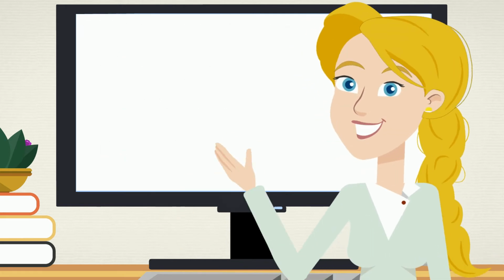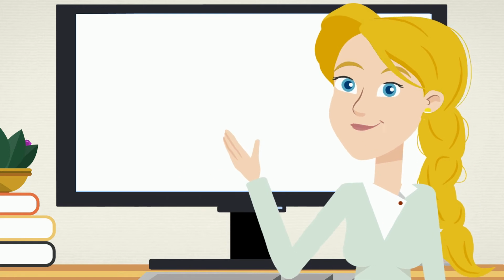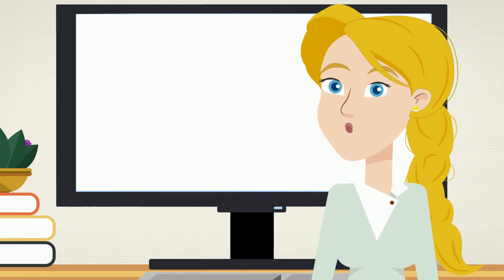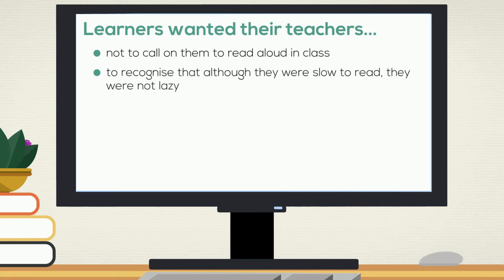The following common themes arose from student interviews to see what accommodations could be implemented and what teachers could do to respond to their needs. These learners wanted their teachers not to call on them to read aloud in class. Standing out in class made them not fit in. Their teachers to recognize that although they were slow to read, they were not lazy.